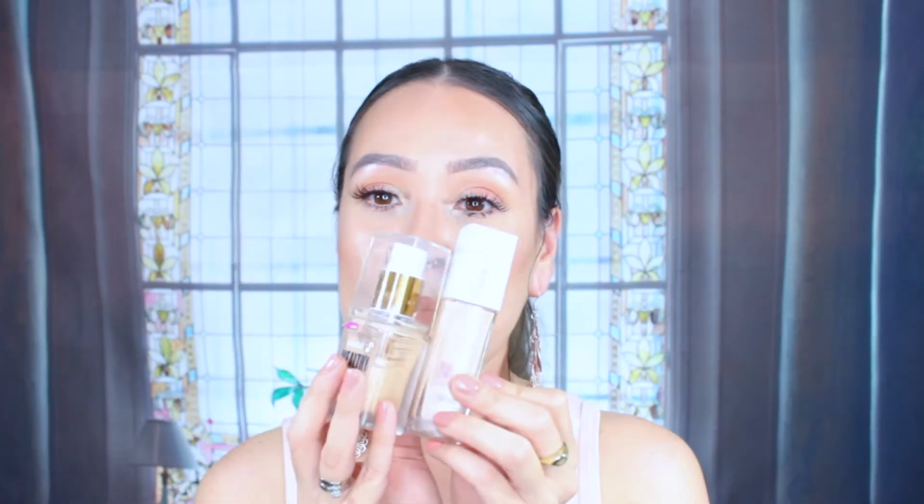to amp up the coverage, I go in with my second favorite, and it is the SuperStay 24 Hour by Maybelline. This one right here is the fullest of coverage that I've seen on a drugstore foundation. This one is pretty thick, really thick actually, so I like to use this one mixing it into another foundation, which is this one right here.